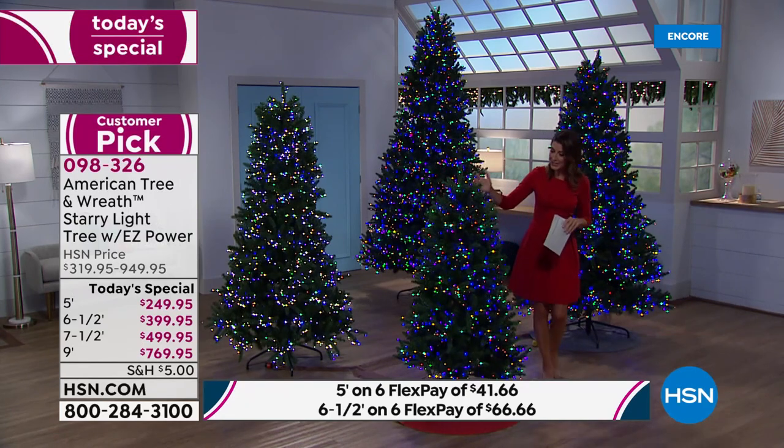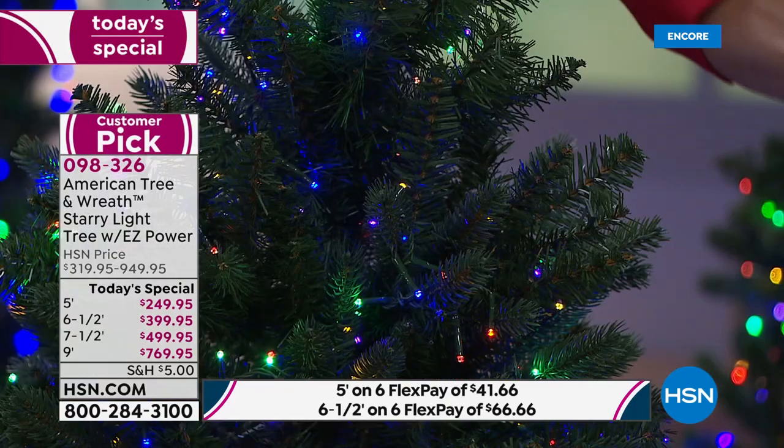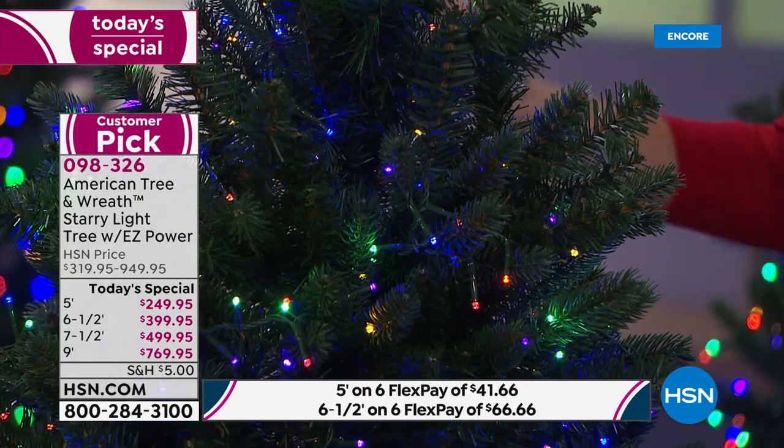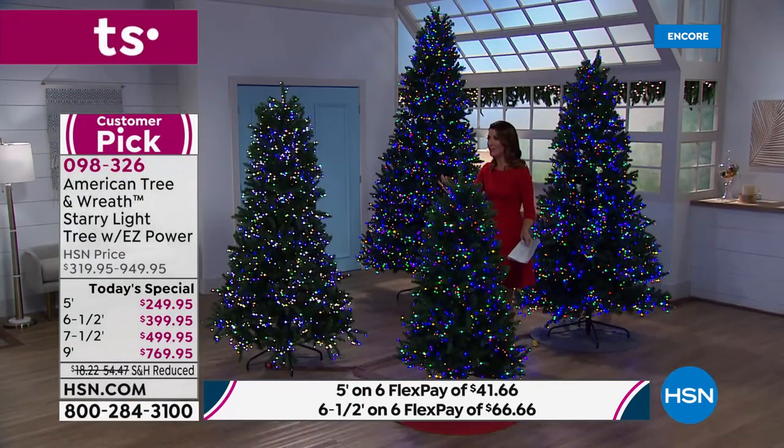I mean, look at the amount of detail, the impeccable Fraser fir design of the branches. You've got those little micro LED lights. So it is lush. It is just sparkling. It's just so pretty. I mean, from every angle, there's not a bald spot on the tree.